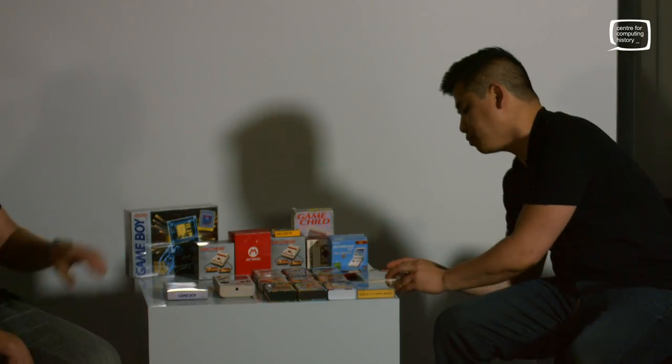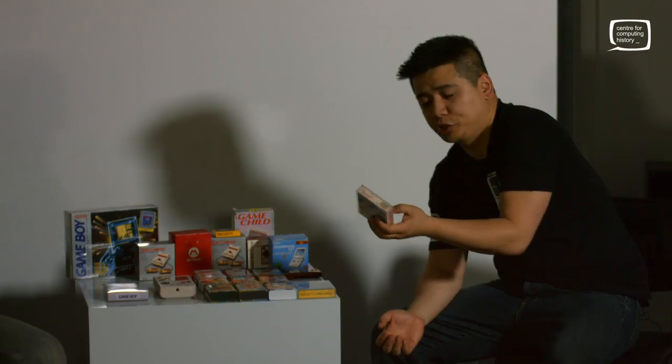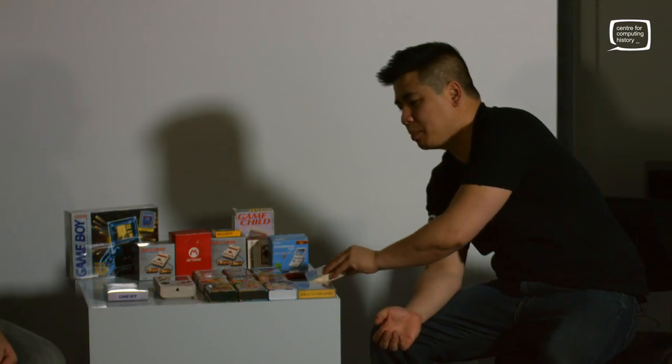The problem with rare and unusual games is they're normally rare and unusual because nobody bought them, and nobody bought them because they often weren't very good. So there is this cruel thing that you're spending a vast amount of money on games that are rarely that good. This is a great game. Oh, is it? It's one of the best shoot-em-ups on Game Boy. It just was never released over here. Also, it was released at the end of the life, so a lot of people had moved on.